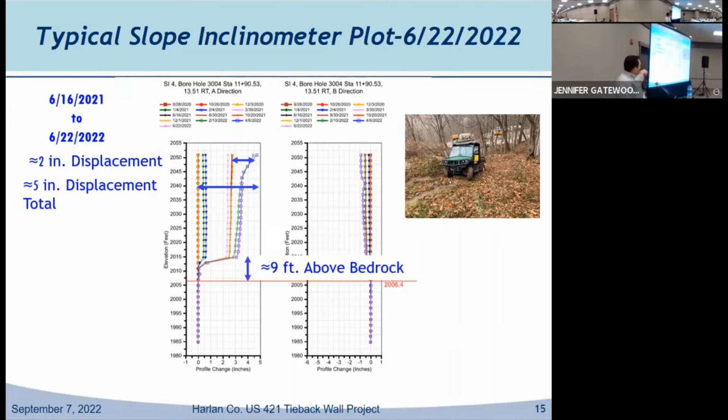And picture over here on the right, that's the access road to get to one of the SIs to measure them, and it's a bit treacherous to get there from time to time. I think our Gator is hooked to a tree with a winch and dragged up the hill right there, trying to get us up the hill. Definitely a tough terrain challenge.